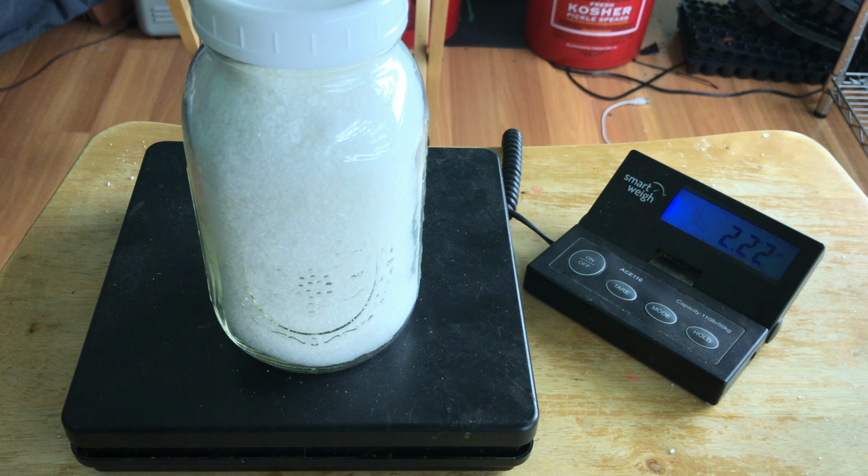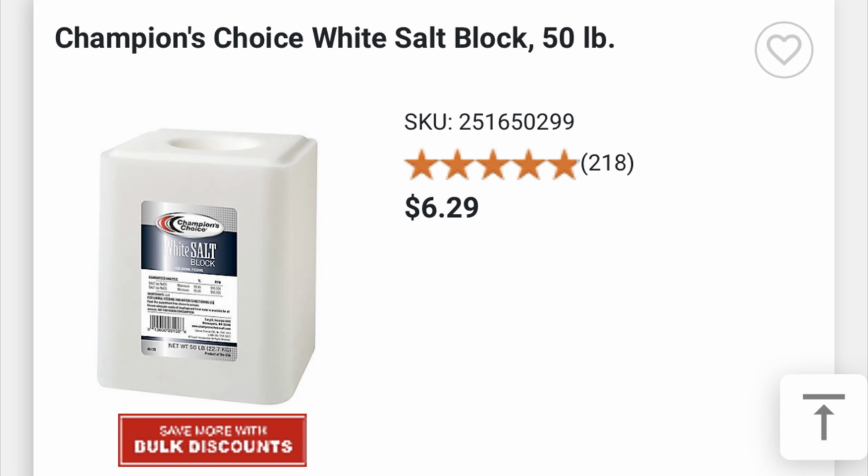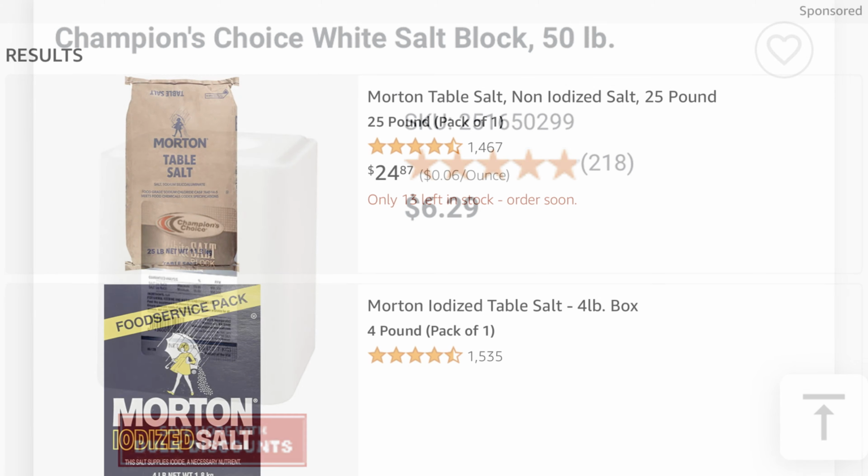If you're looking to store salt for trade, you'll want to buy it in bulk. For this, you have several options, but I'm warning you, call these companies, do your research, make sure all you're getting is sodium chloride and not a bunch of additives. 50-pound salt blocks can be purchased from farm supply stores for dirt cheap. I got mine from Tractor Supply, and it was like $6. Bulk salt is also available online at Amazon.